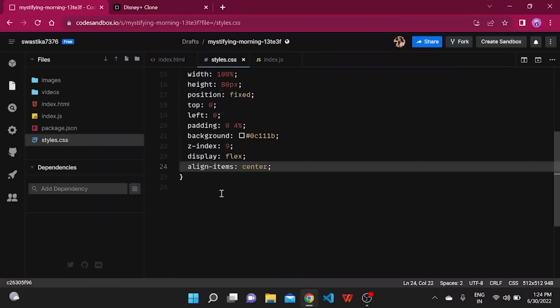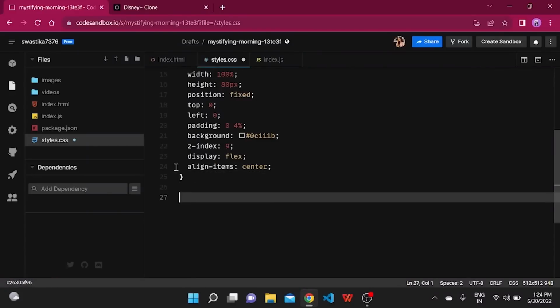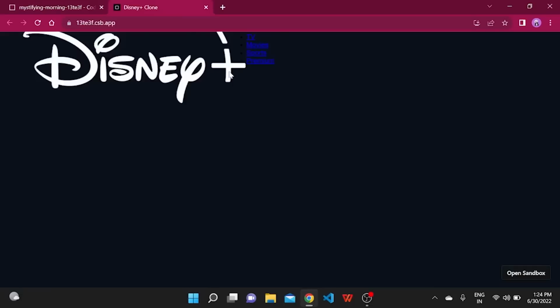Alright, so we are done with styling the basic navigation bar, and now let's go over and see what we have created. So okay, you can see the logo right here because we have changed the background and now the logo is visible, and you can see these hyperlinks here as well. Now what we need to do is we need to rescale these because these are still not in proportion and they do not look good.